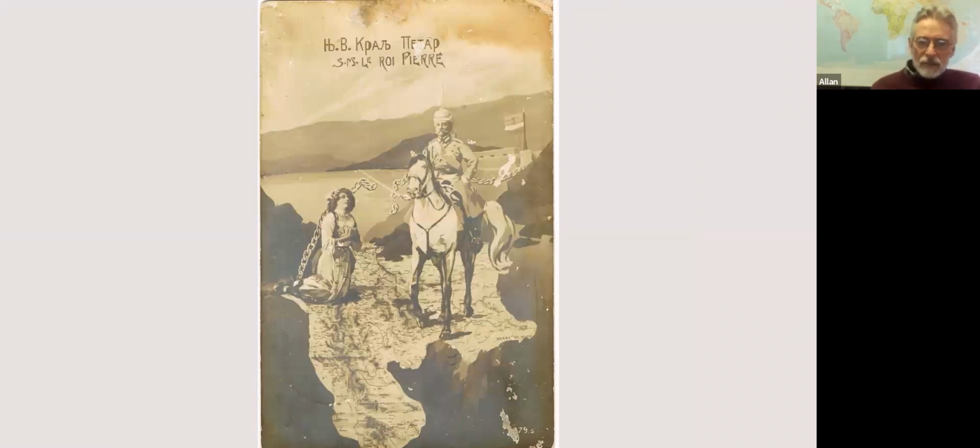Now, here we are. This is a propaganda postcard from 1913, immediately after the First Balkan War. I don't know what the first two letters stand for here, but this is King Peter, Le Roi Pierre. This is the Serbian king liberating the Macedonian maiden. He's got these chains here and is striking them with his sword. This would be the Serbian flag in the background, and there's a map here, where the Macedonian maiden and the horse are. This is a map of Macedonia, a rather enlarged version.